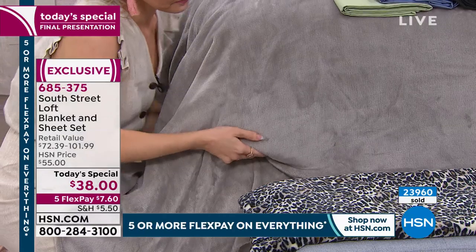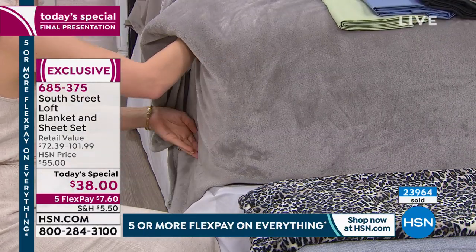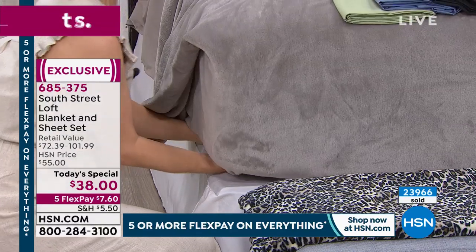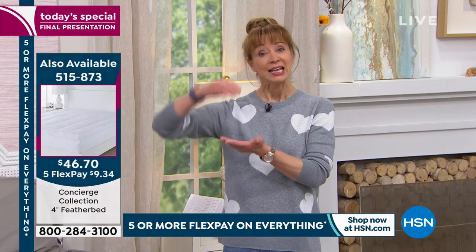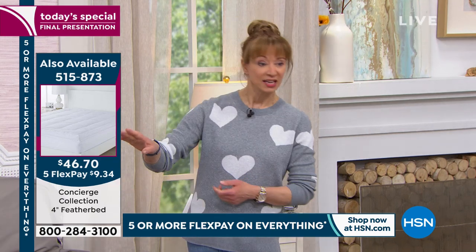And in fact, Jared, I don't know if we can show in the corner of the screen the feather bed that's coming up as well. Part of the reason I was having Stephanie talk about that fit is whether you've got a double plush mattress or a pillow top mattress, or if you're going to be adding the feather bed at the best price I've ever had on any feather bed in 25 years here at HSN. It will accommodate that extra give.